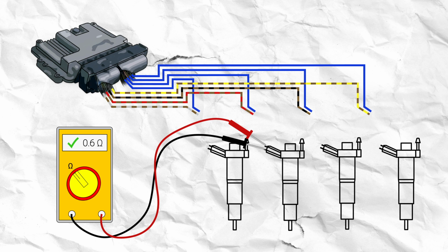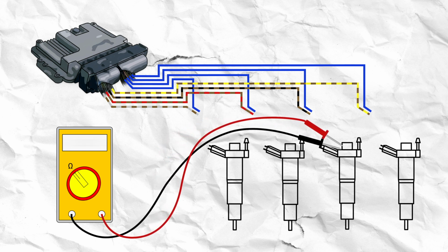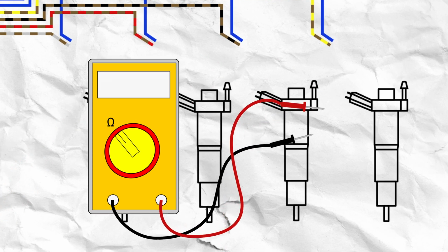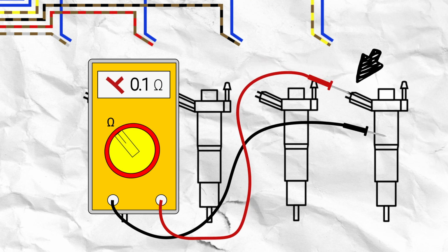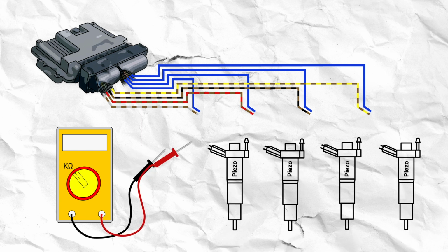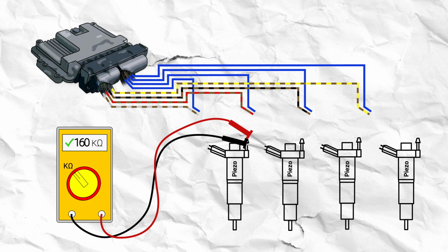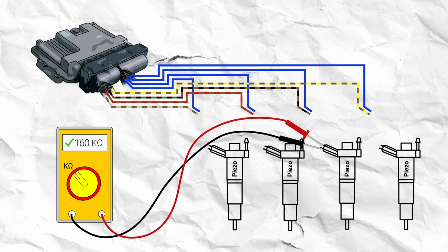For a common rail diesel injector, we would expect a terminal reading of between 0.4 and 0.8 ohms. None of the terminals should connect to the body. For piezo common rail injectors, we would expect a terminal resistance of between 150 and 210 kilo ohms. Again, none of the terminals should connect to the body.